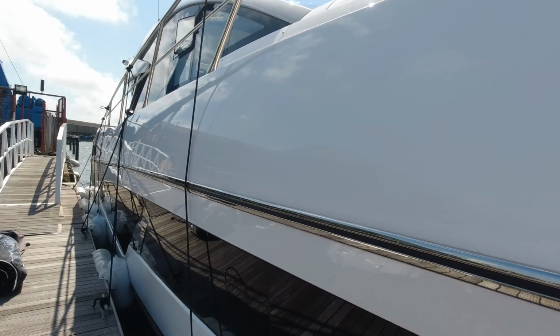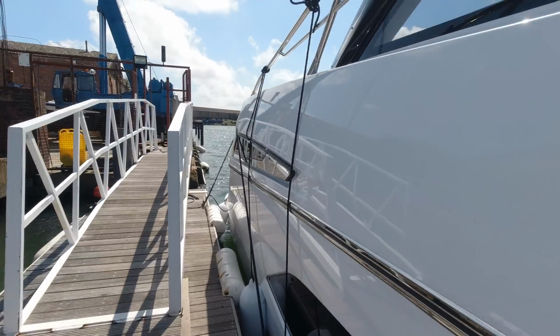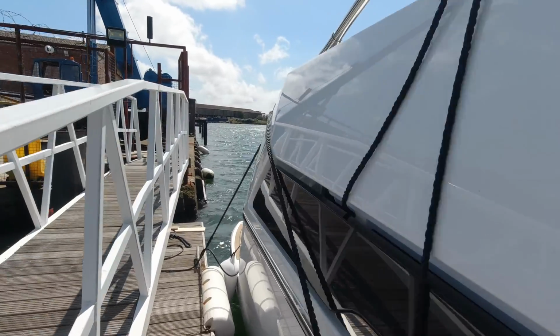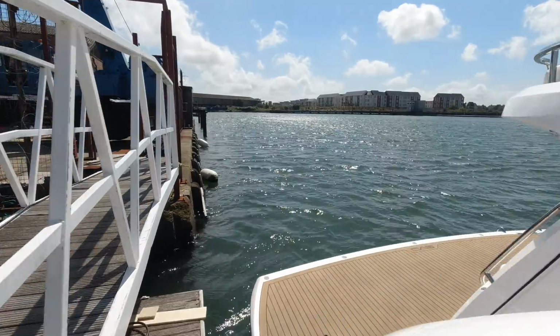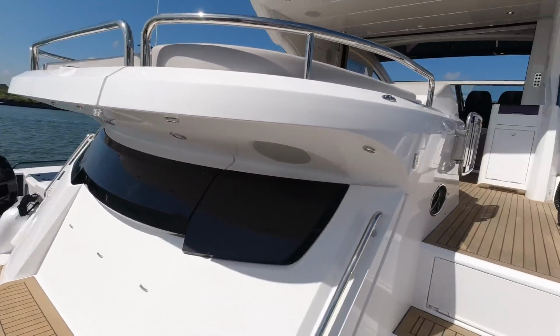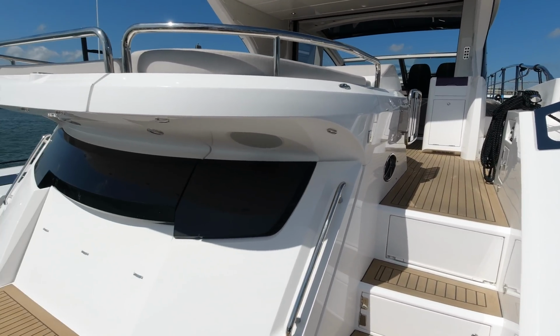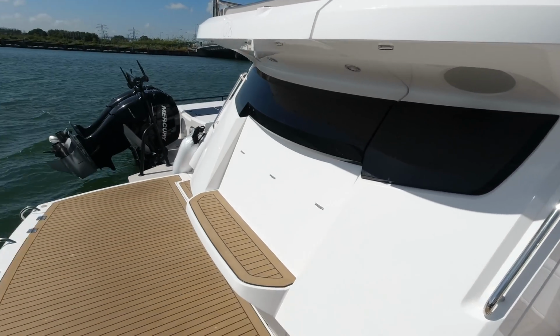Let's head up on board and take a look round. Standard power is a pair of Volvo Penta D13 900 horsepower engines on shaft. This particular boat upgraded to the twin 1000 horsepower, so it gives us a couple of knots more top speed, and we're looking around 34-35 knots flat out.